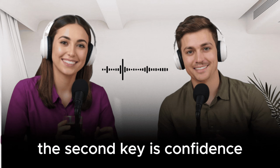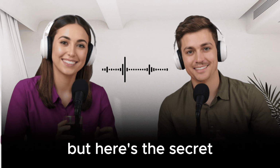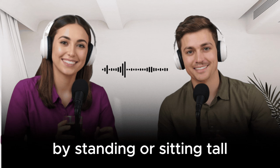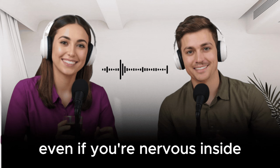The second key is confidence. This one can be tough, especially for English learners. But here's the secret: you don't have to feel confident to sound confident. That's powerful. You can choose to sound confident by standing or sitting tall, making eye contact, and speaking in a steady voice even if you're nervous inside.